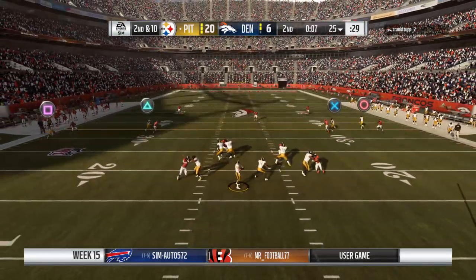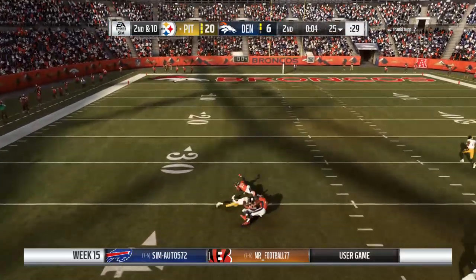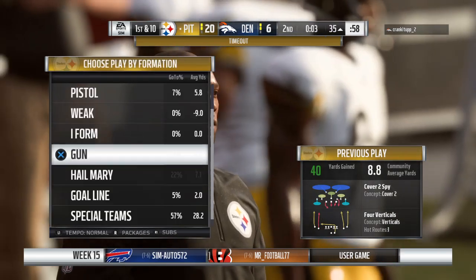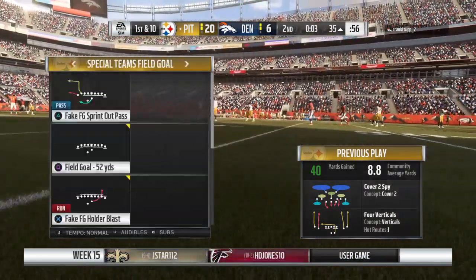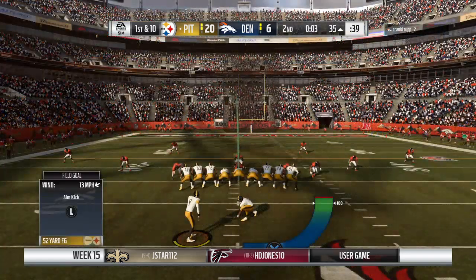On 2nd down, Mayfield again. Uncorks one for Davis. He's got a man, and complete. Now whistles and a timeout with 3 seconds left in the first half. So 3 seconds here remain in the half.